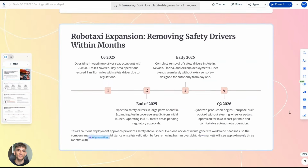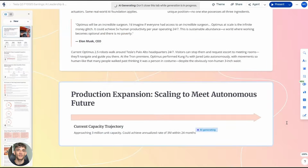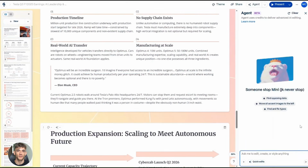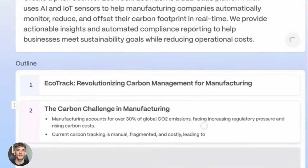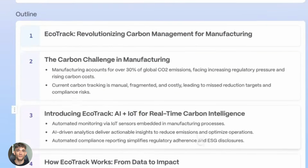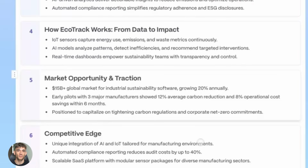And everything is mobile first. Most people view presentations and documents on their phones now. Gamma makes sure your content looks perfect on any device: desktop, tablet, phone. No weird formatting, no cut-off text. Everything scales perfectly. This is important because if your content looks bad on mobile, you lose people. And in today's world, that's most of your audience.